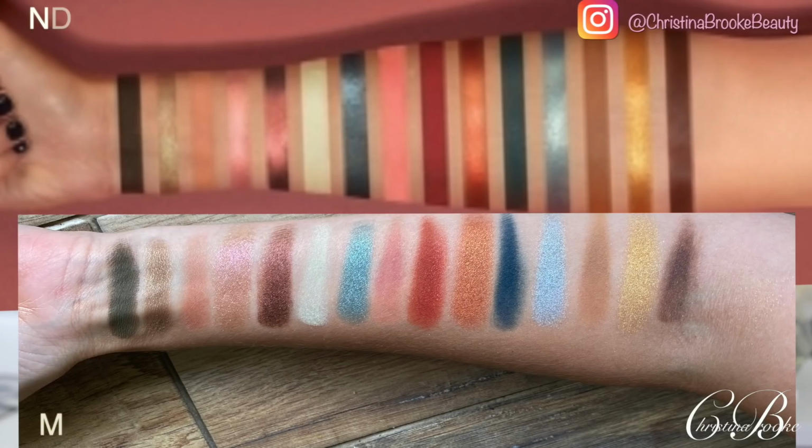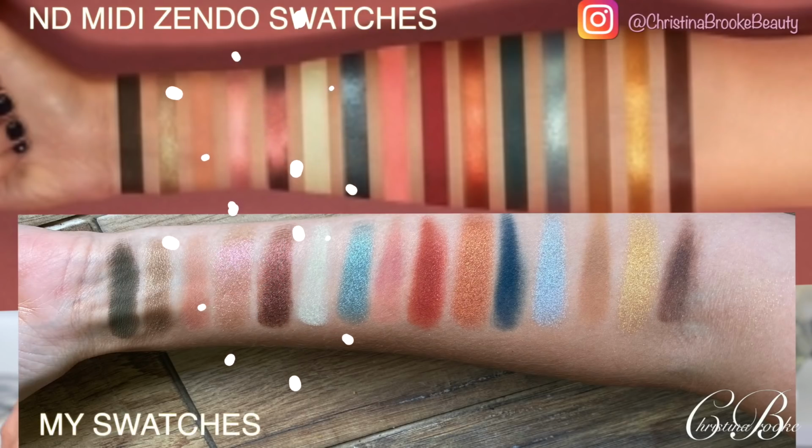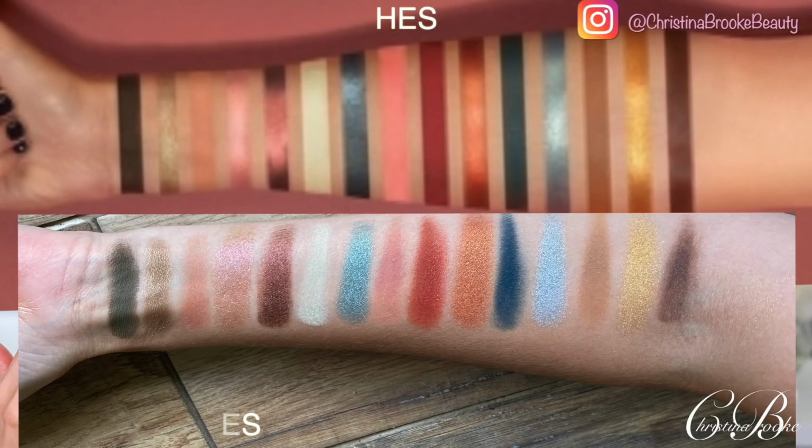So this is the color. I think this is gonna be almost identical. I'm kind of loving it. This portion right here now is where it's kind of reminding me of the Mini Zendo, this area right here. And I really like this color. I smoked it all over my lids today, and if it's anything like this in a Natasha formula.